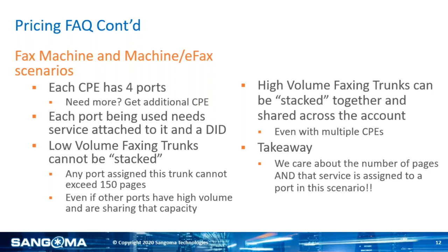Same scenario, we've got 4 ports, 4 fax machines, but we put together 4 of the high volume trunks. That's going to give you 12,000 pages for the account. Doesn't matter if 11,999 are on one machine and there's 1 page on another. And I just realized I didn't mention this. If you're wondering, I'm talking pages in and out. So 3,000 pages, we don't care if it's inbound, outbound, it's 3,000 pages.